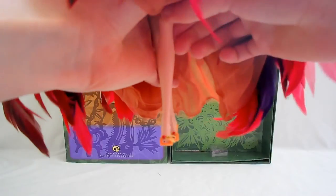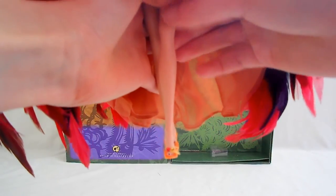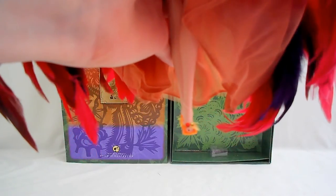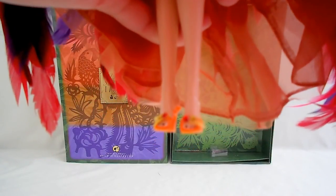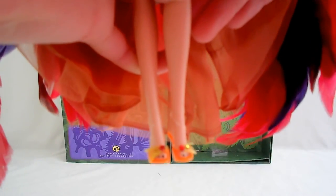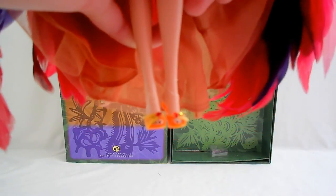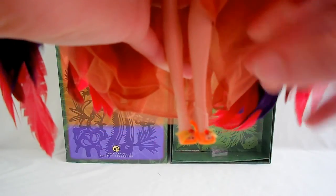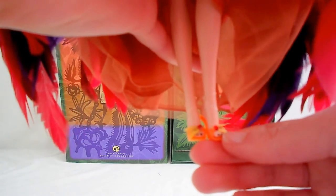Alright, here's a better look at her shoes. This is how her feet stand. The legs do not bend, and her waist does not turn. And her shoes have these little feathers on them. And her toenails are also painted black, just like her fingernails. So we've got two rhinestones. We've got a yellow rhinestone and a bigger red. Red one, see?